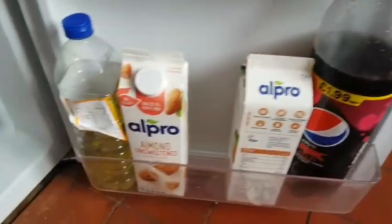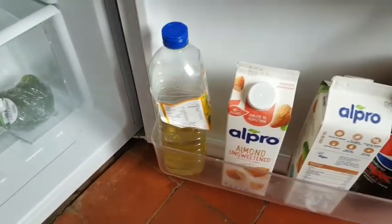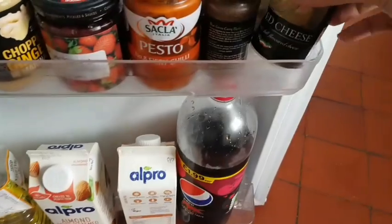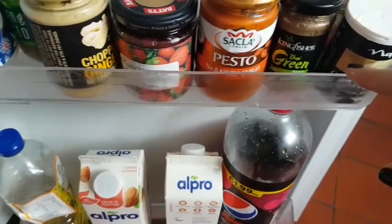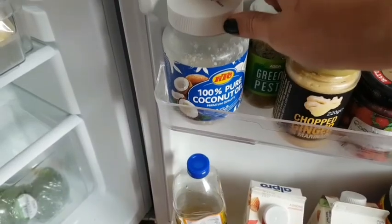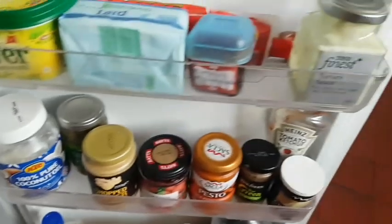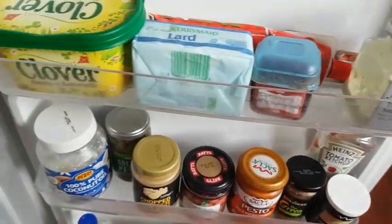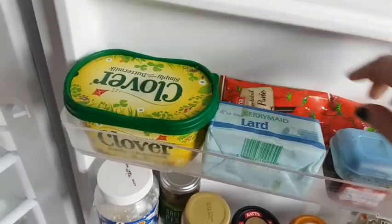Okay, so in the door of the fridge, Pepsi Max, Alpro and oil. I'm not a big fan of just using vegetable oil. I don't tend to use it that much, but it's okay. We've got some Parmesan cheese. What's that? Green Thai chili paste, some pesto, some of my mum's jam, chopped ginger, more pesto, and coconut oil. If you get it from Home Bargains, I think they do a reasonably priced one. God, that's probably been there a long time and probably should be thrown out. Some lard, because I think Mum wants to make something. Tomato puree, and that's Mum's, I don't use that.